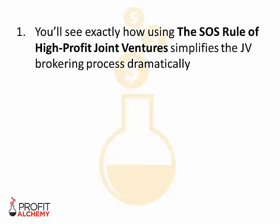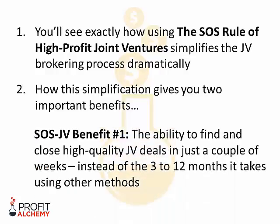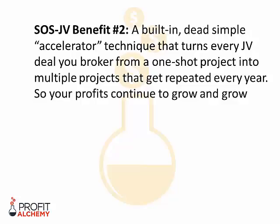Number 1, you'll see exactly how using the SOS rule of high profit joint ventures simplifies the JV brokering process dramatically. Number 2, how this simplification gives you 2 important benefits. Benefit number 1 is the ability to find and close high quality JV deals in just a couple of weeks instead of the 3 to 12 months that it normally takes using other methods. And benefit number 2 is a built-in dead simple accelerator technique that turns every JV deal you broker from a one-shot project into multiple projects that continue to get repeated every year, so your profits continue to grow and grow.